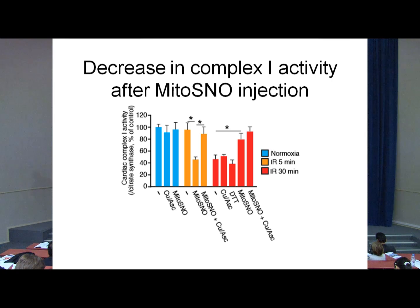If we leave that then half an hour during reperfusion when a lot of the damage will play out, what you can see is the complex 1 activity comes back up if we treat it with MitoSNO. So in other words, we were lowering the activity during reperfusion, and then if we leave it in the heart, it recovers over time and there's no further S-nitrosation, suggesting a reversible modification in the heart.